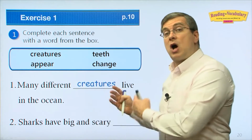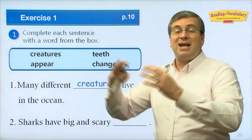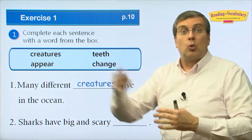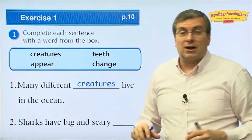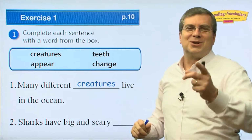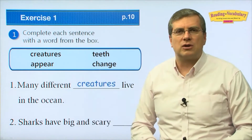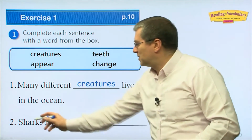True, we're talking about sharks in this lesson, but there's many kinds of fish, right? There's big fish, little fish, red fish, black fish. There are octopus, there are squid. Squid, ojingo, right? But you eat ojingo, right? So squid, there's whales. So many different creatures live in the ocean. It's really amazing.